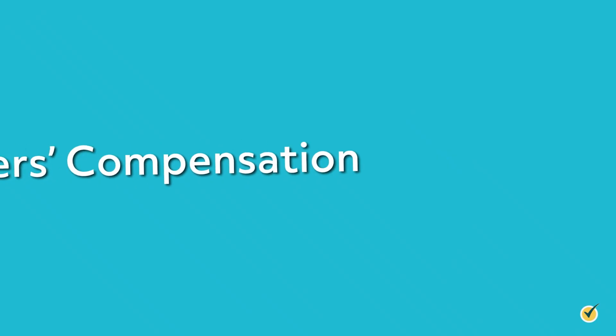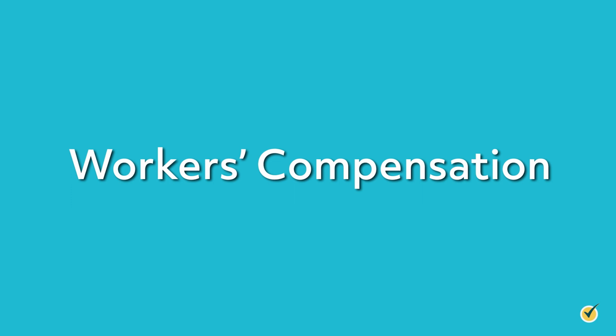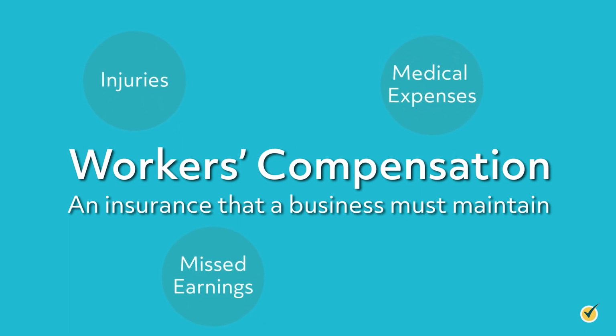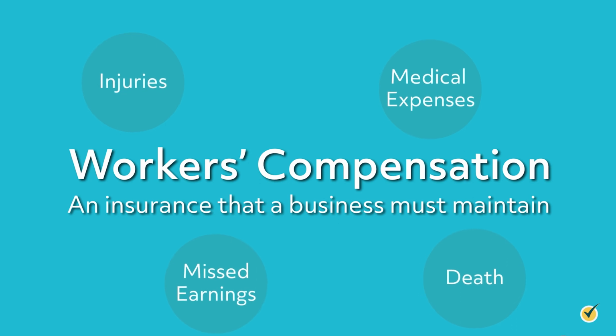We've talked about benefits that are available to employees when they join a company. Now, we can talk about benefits that may not make it to the offer letter, but are still benefits available to an employee while employed or after they leave the company. We'll start with workers' compensation. Think of workers' compensation as an insurance that a business must maintain to cover any injuries, associated medical expenses, missed earnings that result from the injury, and even death if incurred on the job by an employee.